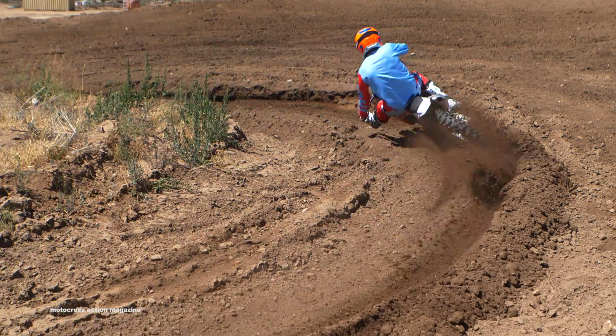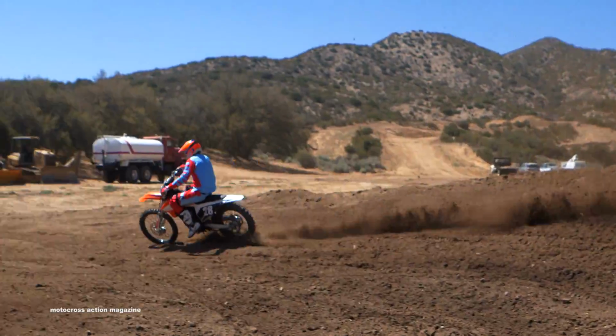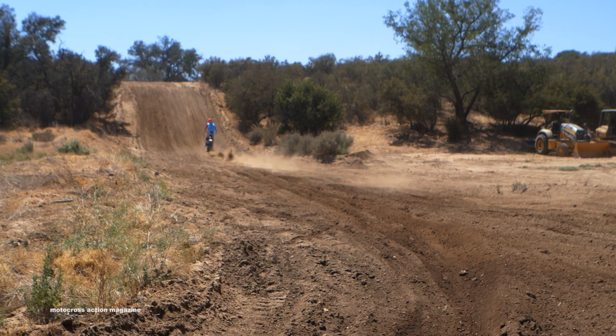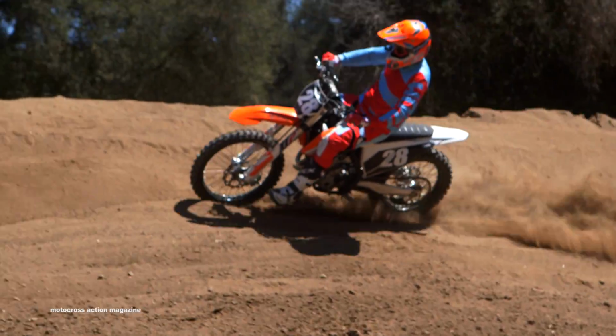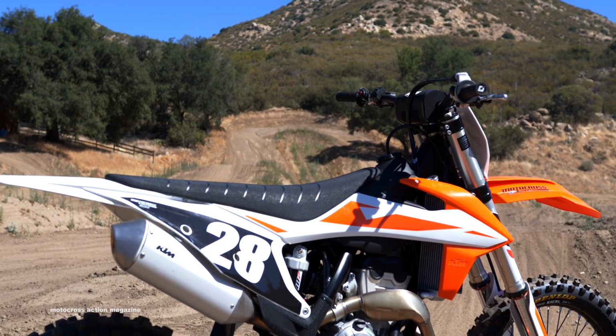We're excited to get our hands on all the other models, put them all through the test, and race them every weekend. We'll have more updates on motocrossactionmag.com after we get more hours on this bike. Look for an upcoming test in Motocross Action Magazine.